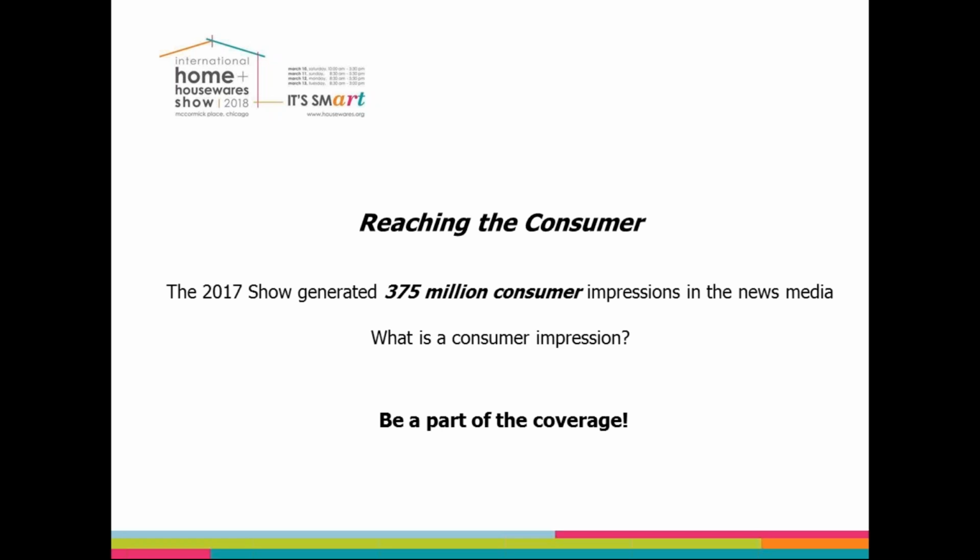And you might want to know, what is a consumer impression? What we do is take the Nielsen numbers from any broadcast or radio segments that we have, the circulation numbers for print, viewership numbers for website or blogs, as best we can find them, any type of audience number for the coverage that we get, and then we add it up, and that is a consumer impression. That is what we total up from all the media coverage that we get.